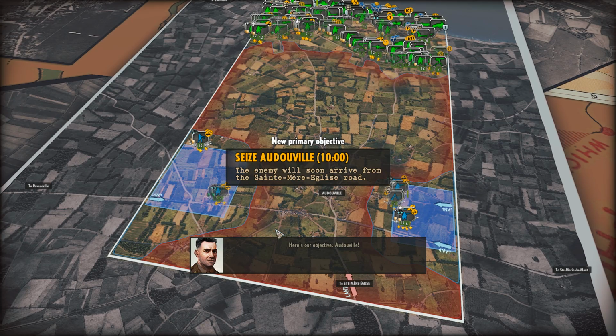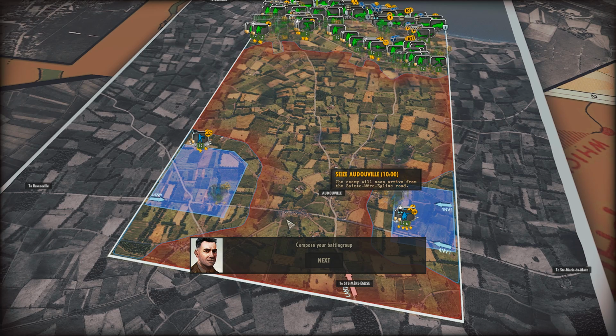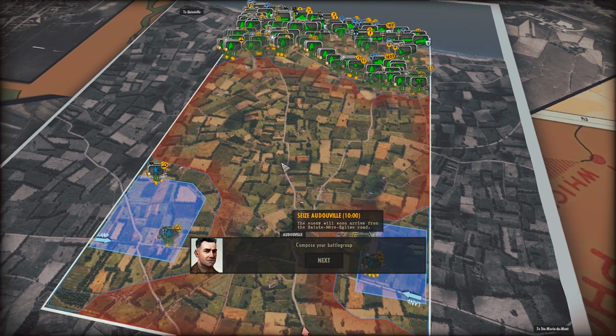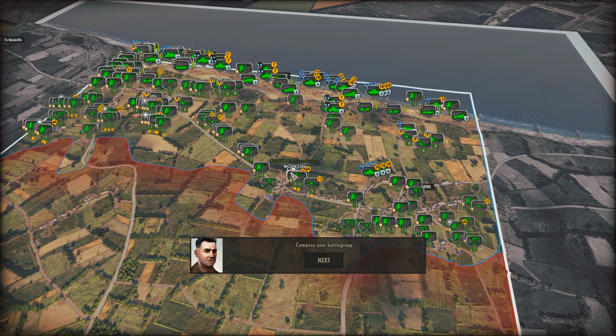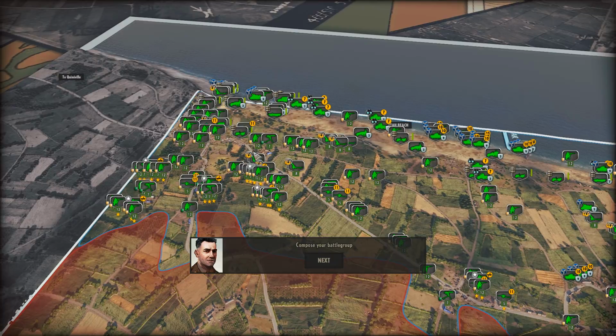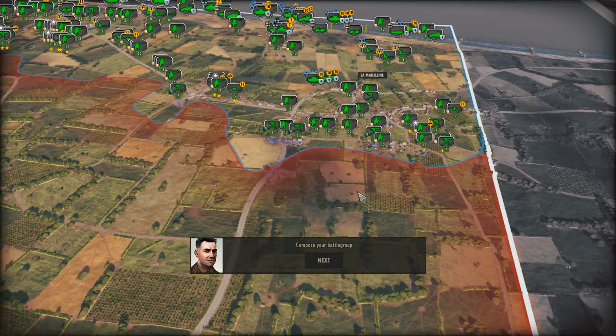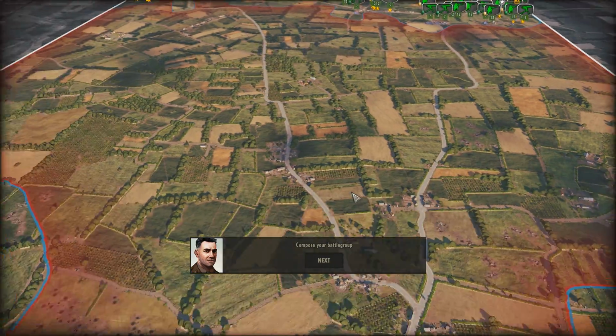Here's our objective, Hauteville. Compose your battle group. Bloody hell, would you look at all these forces here. The 4th Infantry Division is out in strength today. And I imagine that all of this infantry could be having a pretty hard time going up against those 88s that we have to destroy.